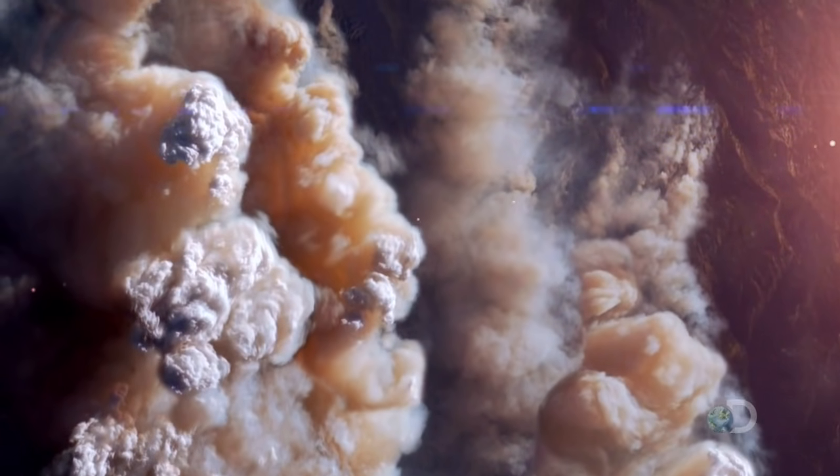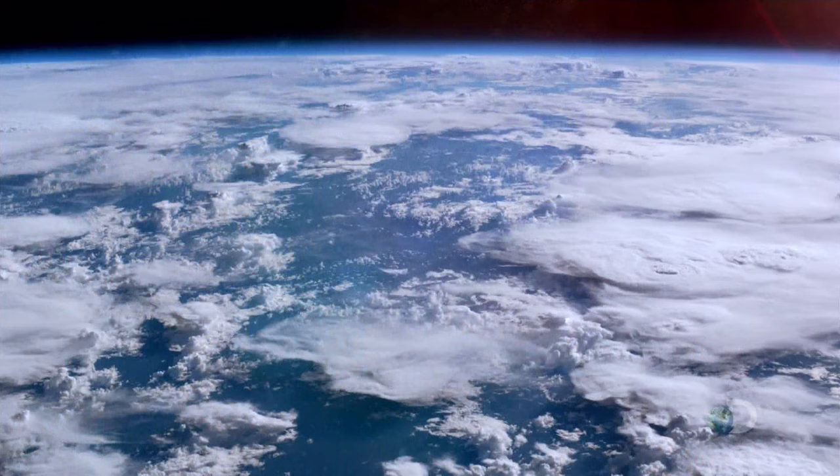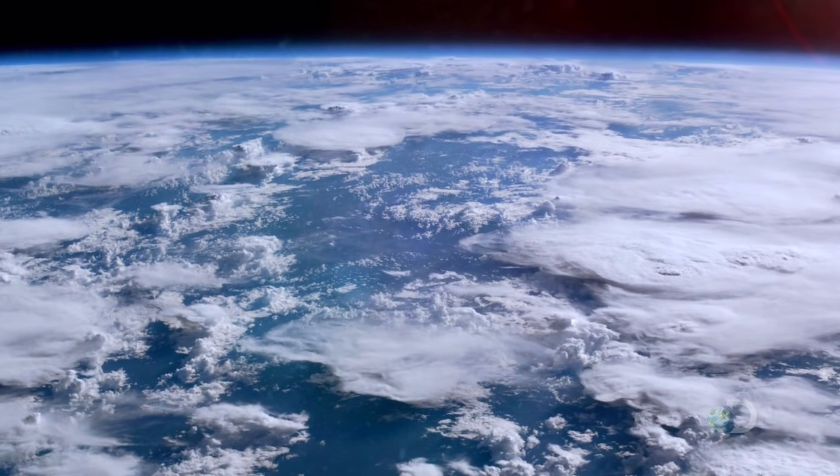Meanwhile, seen from orbit, a wildfire rages in northern Australia. And beneath these clouds, hailstones pummel Shanghai.